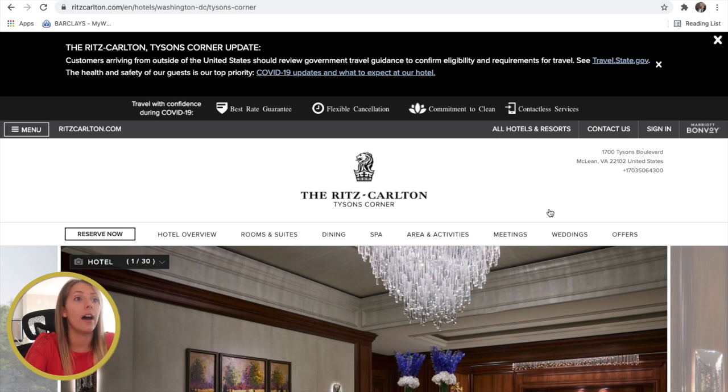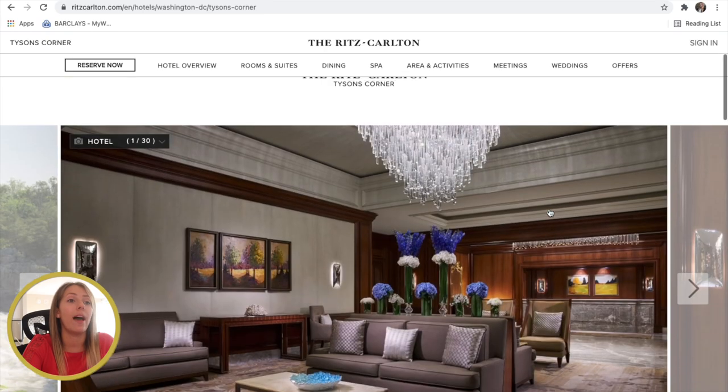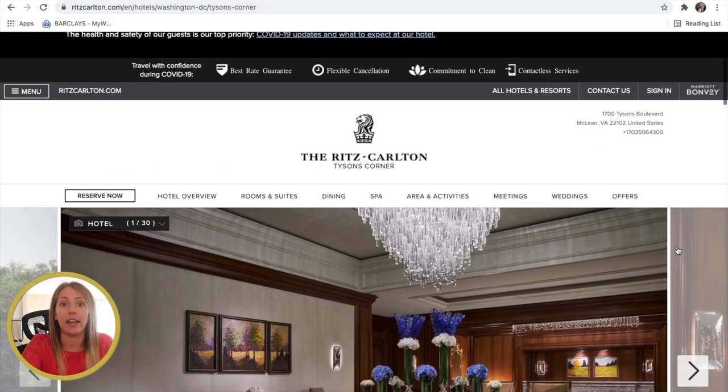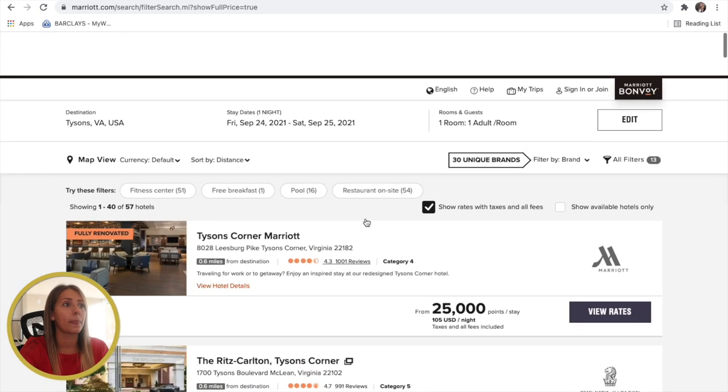Definitely worth it. I recommend, if you've never stayed at Ritz-Carlton, this is the one to start off at, because it is very attainable. And if you're in the Northeast, it's not far to drive to, so you can definitely do that. Now, for the second time I've used the free award night certificate, it was this year. So let me walk you through that.